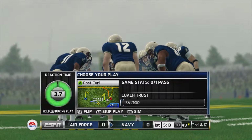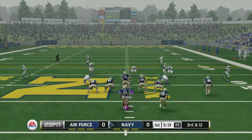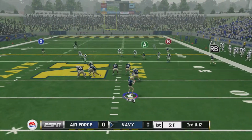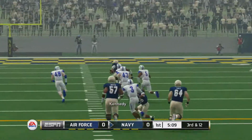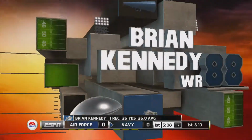Boy, Brad, this guy drops an interception, and what's ironic about that from going to the meetings the other day is that this guy's been telling the coaches he wants to play some wide receiver. You wonder why you're not playing wide receiver? Because you can't catch the ball as a defensive back. Brought down at about the 25-yard line.